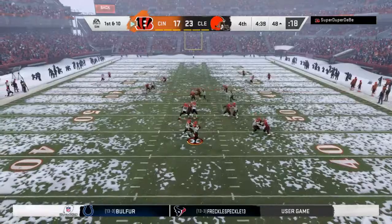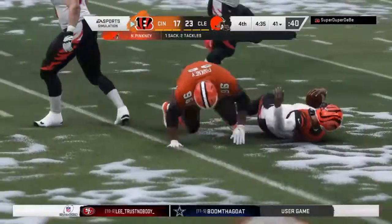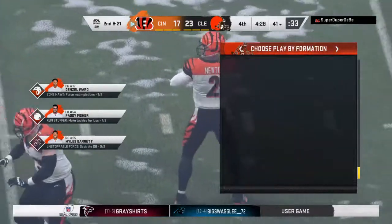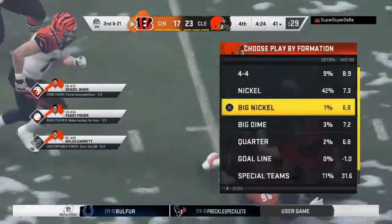From the gun, here's Newton. And he's taken down. This will be a Brown sack. The amount of sacks that they've absorbed in this game is absolutely extraordinary. Let's just face it. This offensive line, flat out, cannot handle this pass rush. It's been demonstrated time and time again.